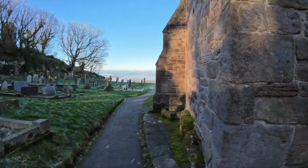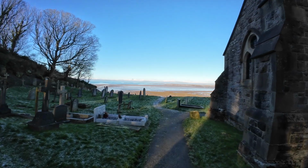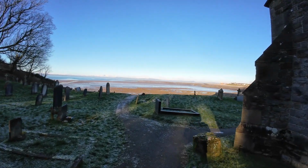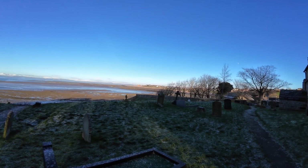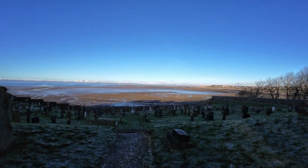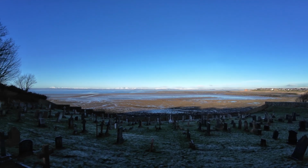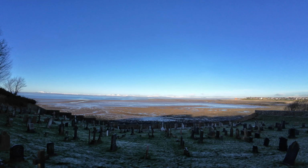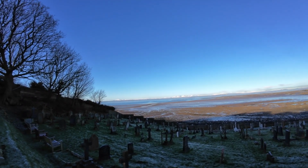Just to have a quick look round the front. Got all the snow on the lake and fells. What an amazing day today. Looking back towards Morecambe. Somebody spoke to me yesterday and he said, just looking across at that view with all the snow on the mountains, I said it just looks like that north wall, the north ice wall on Game of Thrones.